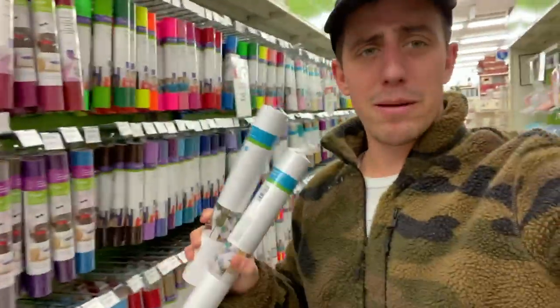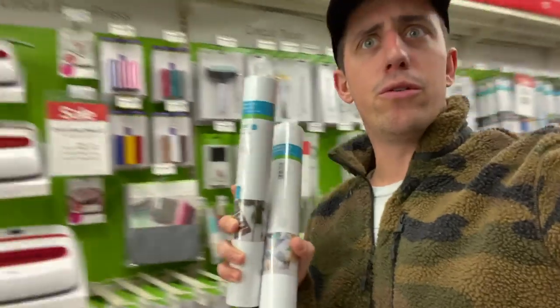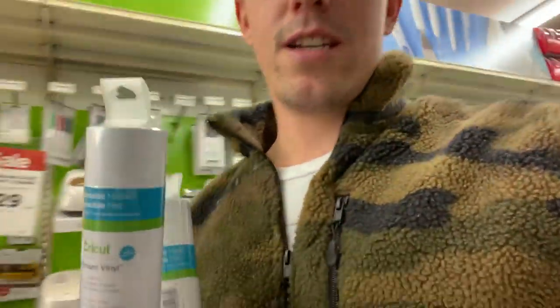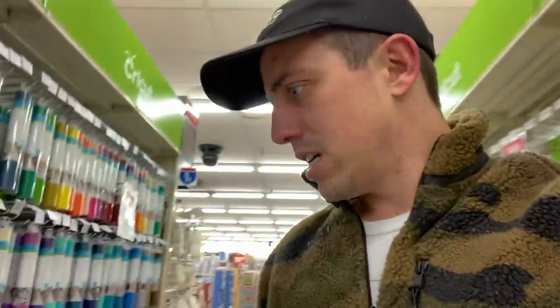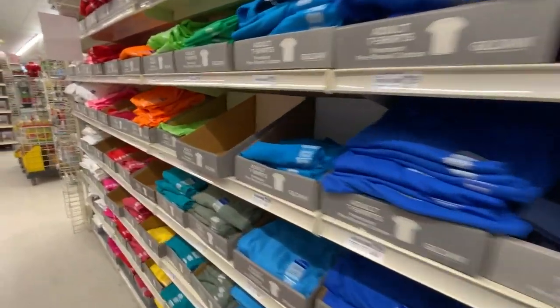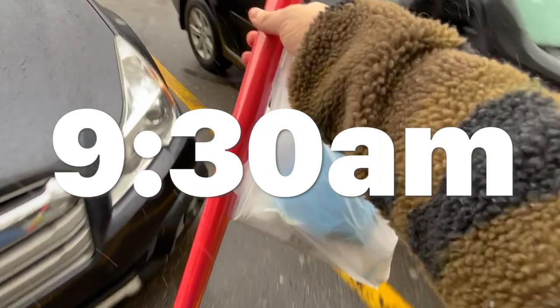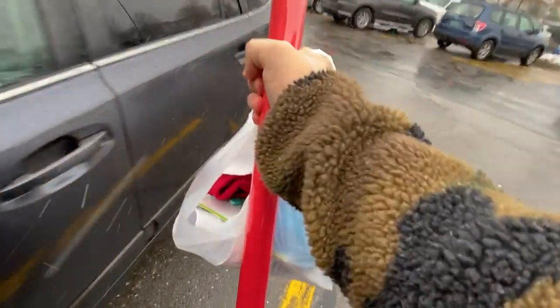So I just picked up a brand new Cricut. So I'm in the Cricut aisle getting a few transfer vinyls. I also need to pick up some t-shirts. The goods have been acquired. Now time to head back to the studio.